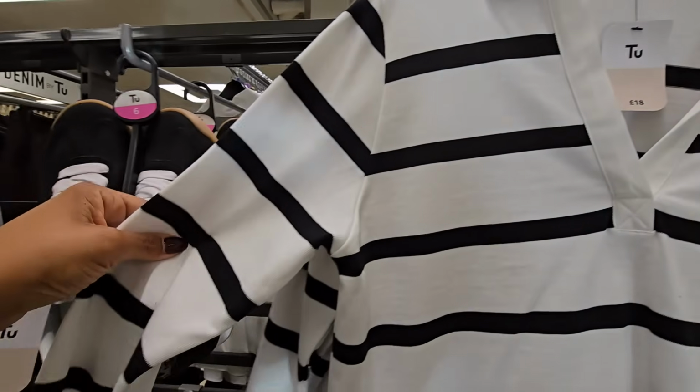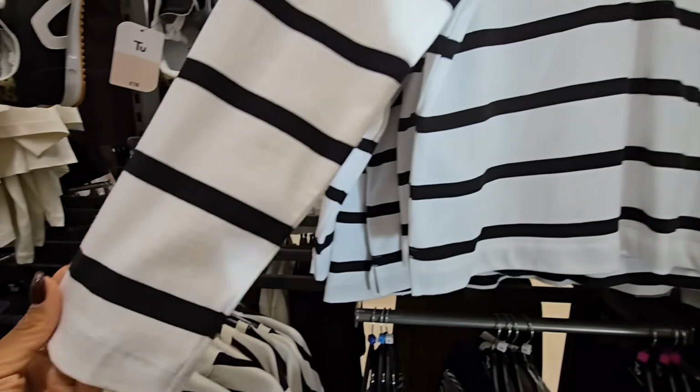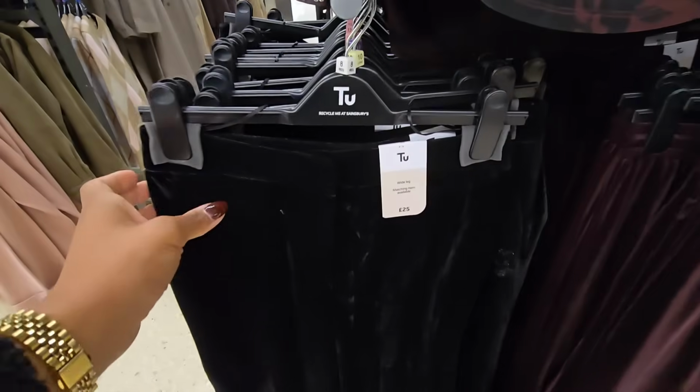Another stripy top here, more like a rugby style top, long sleeves as well, with a v-neck, and again a nice thickness to it, so going to keep you nice and warm as the weather gets a bit colder.